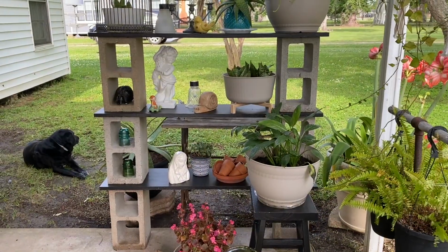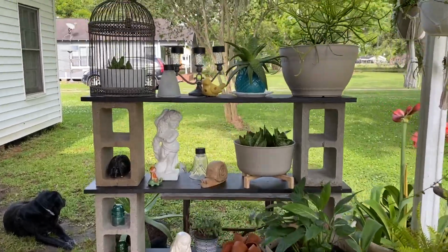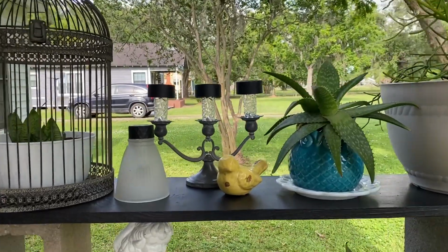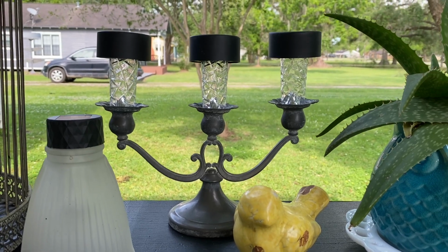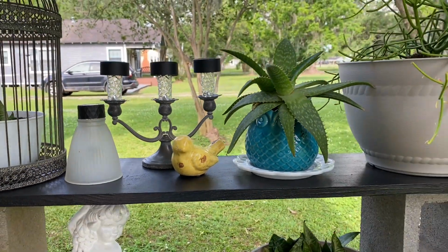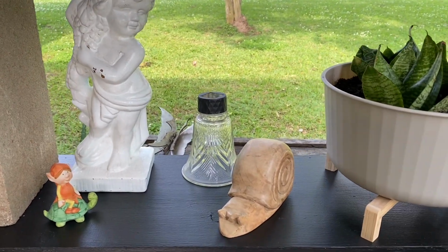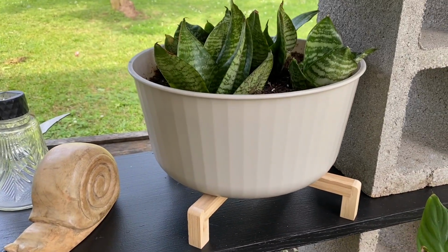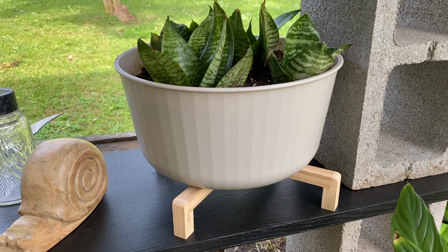This is the only 3-shelf system that I have here on the porch on this end. The bird cage I picked up at the thrift store this year. I have this candelabra with some Dollar Tree solar lights. The snail is new this year. I got him at the thrift store. Some snake plants. These came dirt cheap from Target.